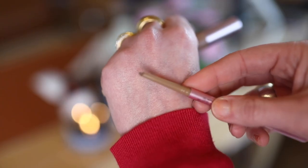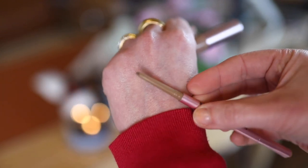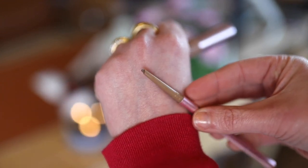But I really like this pencil. Mine's taupe, and I think it's called taupe in both shades, probably because they go together. The taupe color, love it. Love the shape of the pencil. It's the angled tip, so you just twist it up, which is fantastic, and the tip comes out at an angle. I just really, really like it. It's kind of replaced all my brow products, except that I still use my NYX. Is it NYX or ELF? I think it's ELF, the brow paste stuff that really makes them stay up.